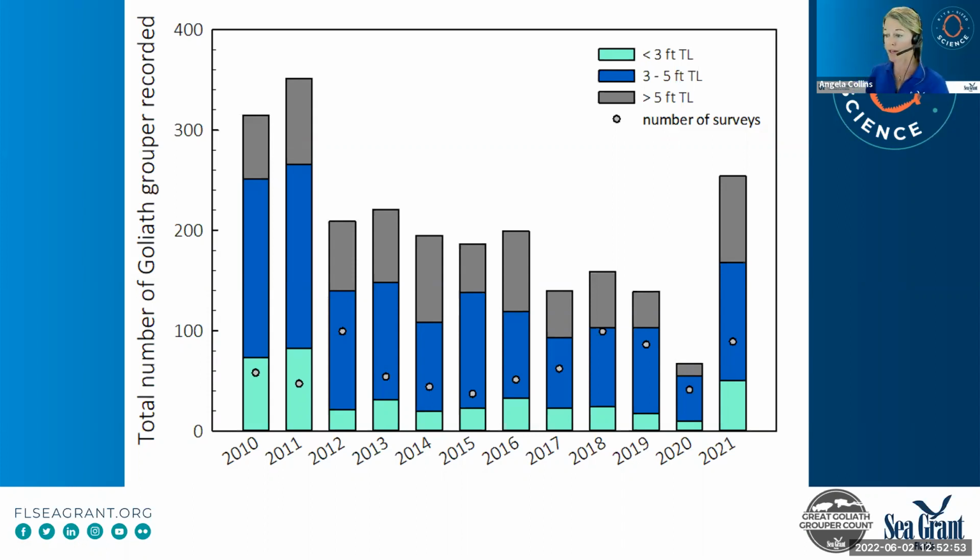But what I did want to point out on this graph is that we are seeing the full size range of fish throughout the state. We're seeing the little ones, the juveniles, the ones that are less than 3 feet. These are probably not mature fish. And we're also seeing a good distribution of the medium and the larger animals.